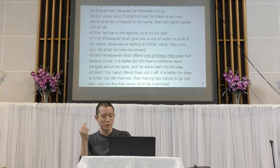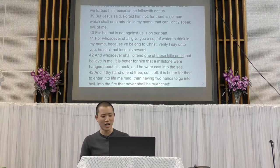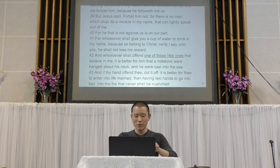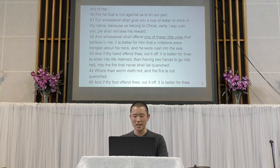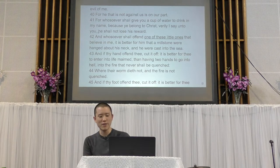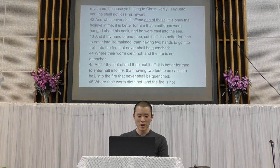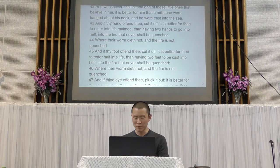"And whosoever shall offend one of these little ones that believe in me, it is better for him that a millstone were hanged about his neck and he were cast into the sea. And if thy hand offend thee, cut it off. It is better for thee to enter into life maimed than having two hands to go into hell, into the fire that never shall be quenched, where their worm dieth not, and the fire is not quenched. And if thy foot offend thee, cut it off. It is better for thee to enter halt into life than having two feet to be cast into hell, into the fire that never shall be quenched."